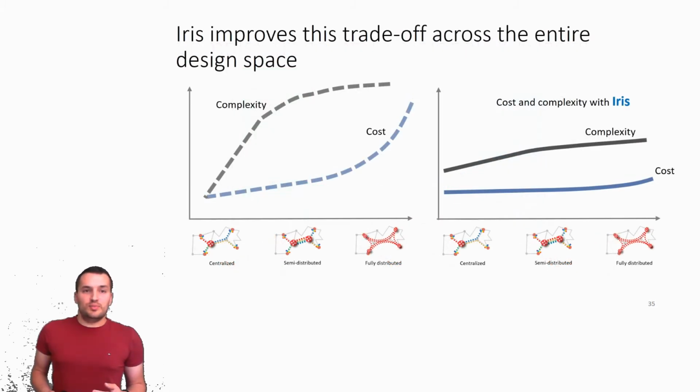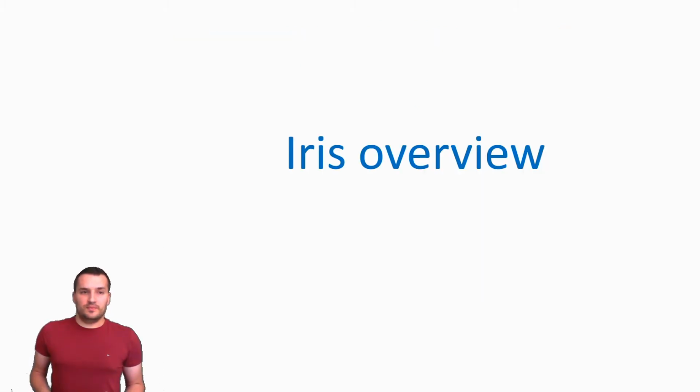This motivated us to propose ARIS, a new all-optical data center interconnect architecture that reduces both cost and complexity and unlocks the entire design space for practical purposes. So how does ARIS work?